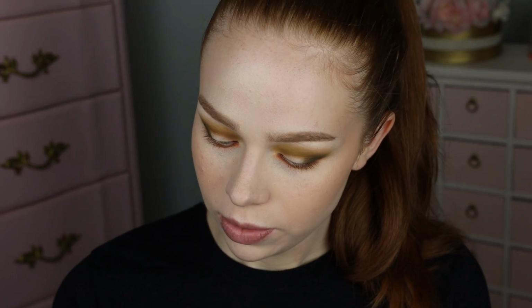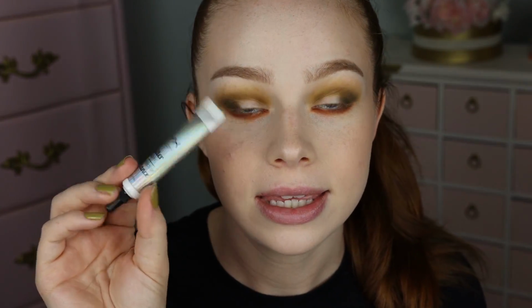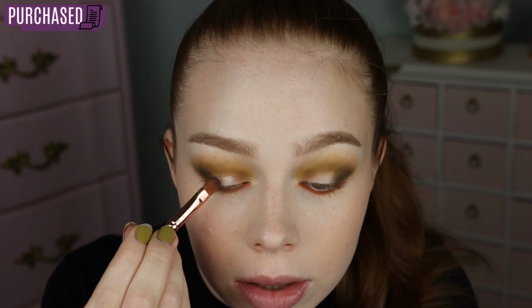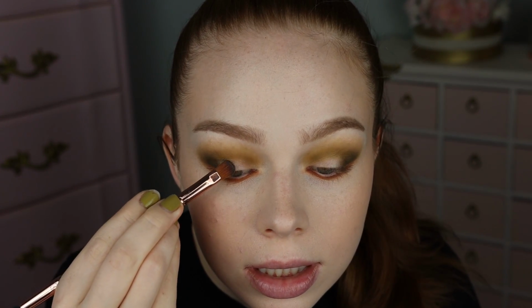Okay, now I'm going to go ahead and go into that green as my lid shade today. I feel like it's going to be a little bit of a smokier moment, but I really want to see what that's all about. But I think I'm going to use a glitter primer just because I want to forego any fallout. So I'm going to take the NYX glitter primer and throw that all over my lid. I'm just going to tap that on the lid.